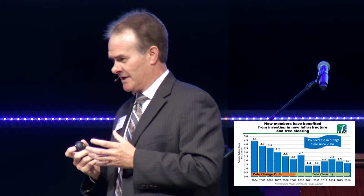Well, how have members benefited from all this infrastructure investment and all this tree clearing that we've done? This chart shows the outage times for members on average over the years. Back in 2004, each member, on average, experienced 4.4 hours of outage time each year, and you can see how that's come down nicely over the years. By the end of 2016, that 4.4 hours was down to 1.7 hours. Over that period of time, that's a 61% reduction in outage times, and I hope that you have noticed that in your area.